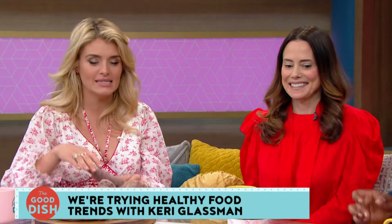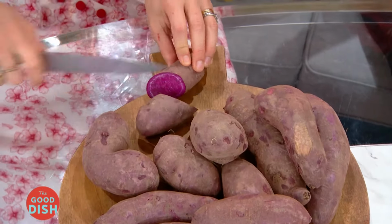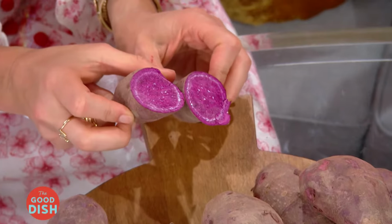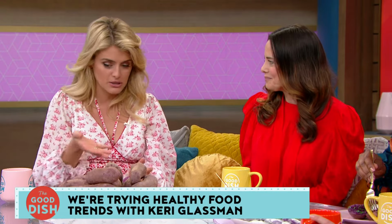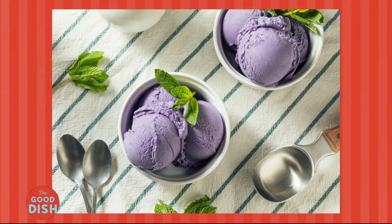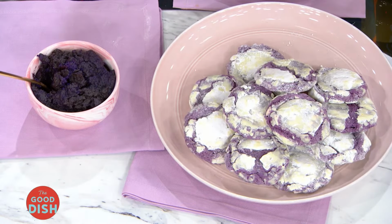Okay, have you seen this lovely look? It kind of looks like a purple potato, but it is sweet and delicious. Look at that gorgeous color. It's so pretty. Oh yes. My gosh. So pretty. There you are. Hello. And it's funny because it obviously starts as a potato, but we've seen it coming up as ice cream, as bread pudding, as cookies. It's the sweet potato that goes to a million different sweet places.